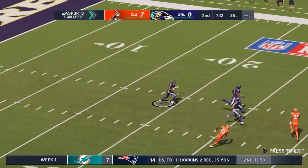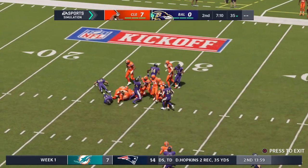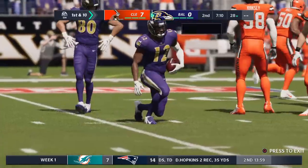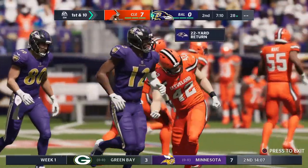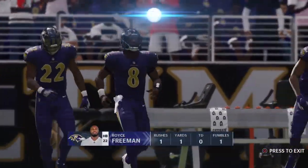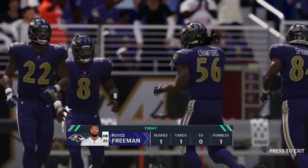Now D.D. Westbrook to return. And able to take it past the 25 and up to the 28-yard line. The Ravens take over 1st and 10 at their own 20. The offense trots back onto the field, and we take an in-depth look at Royce Freeman.